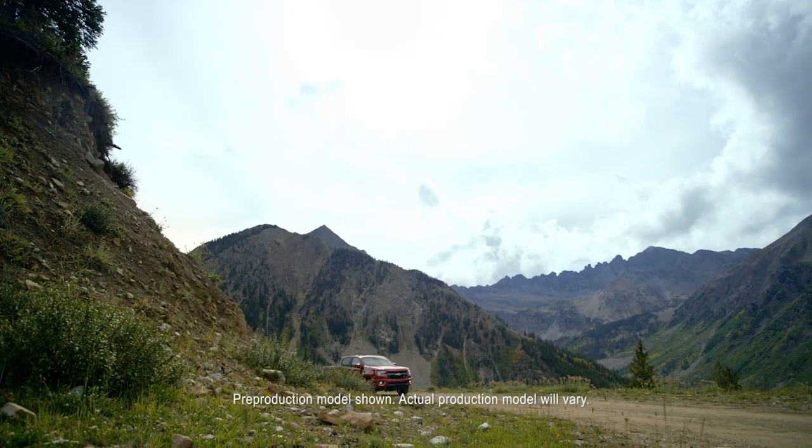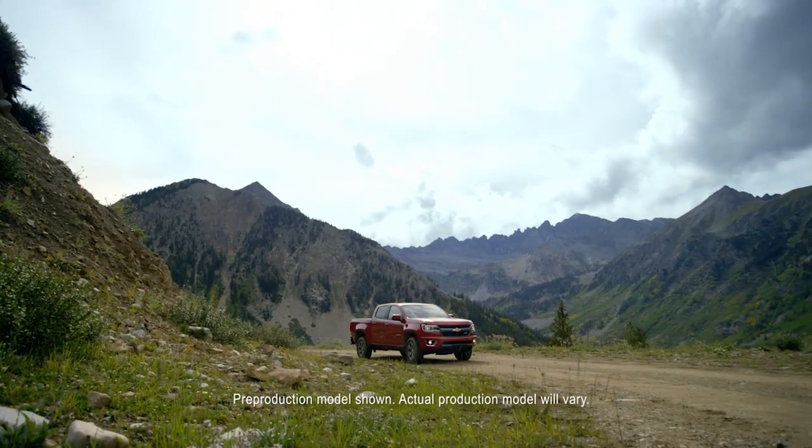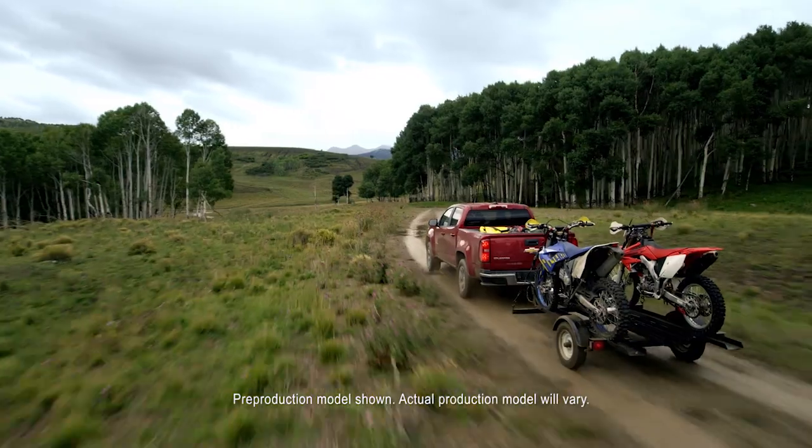We sought out to redefine the midsize truck segment in 2015, and I believe that we have. The Colorado is currently the fastest selling truck on the market, boasting the highest horsepower, the highest highway fuel efficiency, and highest available towing capacity.